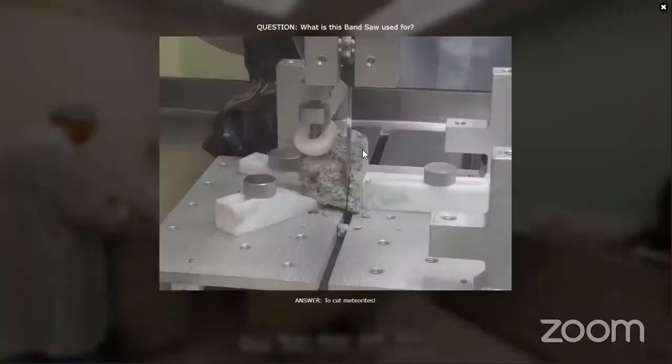And I'll go ahead and show you guys a little close up here. So as you can see, the bandsaw blade is cutting this slab off, and the rock is held in place by all these little Teflon wedges and these little dome pieces and these stainless steel screws that we use to kind of try to hold the meteorite in place so it doesn't move while we're cutting it.